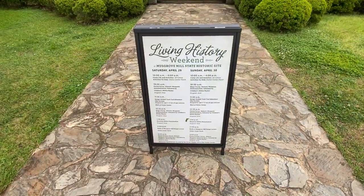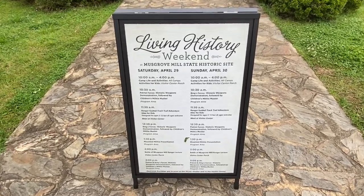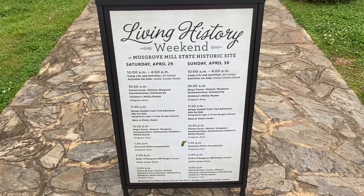So this shows the schedule of events for this weekend. First of all, we're going to come over here where they're going to be firing some guns off so we can see that, and then we'll walk around a little bit.